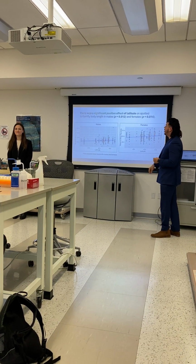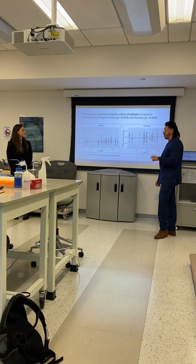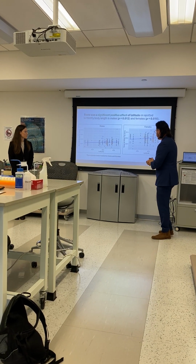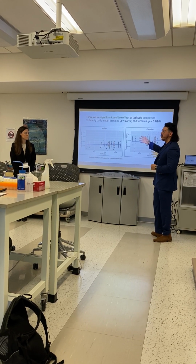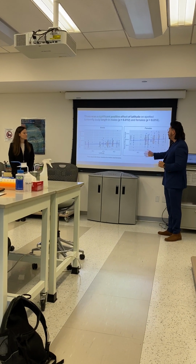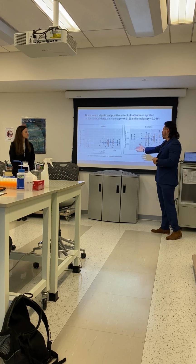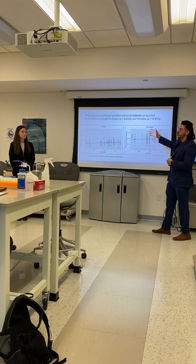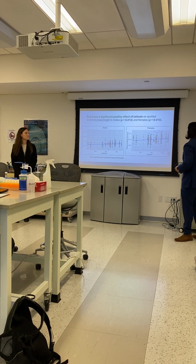First, we found there is a significant positive effect between latitude and body size. And what this means is it proved what we suspected correct. The higher up you go in latitude, the larger the body size. What's incredible about this is that we've only covered about a half degree in latitude, from as low as Philadelphia to as high as New York City. It's not that great of a distance, and still we're seeing a significant impact.